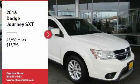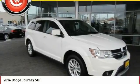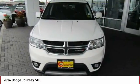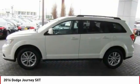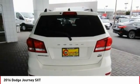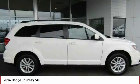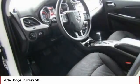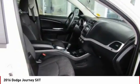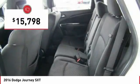We are pleased to show you the 2016 Journey. Dodge Journey combines the practicality of an SUV with the comfort of a car, all while boasting a style all its own. The Journey's optional third-row seat, along with innovative features like a chilled beverage cooler and in-floor storage bins, make it a good and affordable alternative to a traditional minivan and is priced below $20,000.